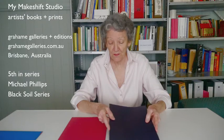However, the edition of Black Soil 2 had an accident, and the edition from 7 onwards were accidentally destroyed. So only 6 of Black Soil 2 survived. However, if you would like to acquire a copy of Black Soil 1, they are available. The price is $375. So now we'll have a closer look at Michael's Black Soil 1 and Black Soil 2.